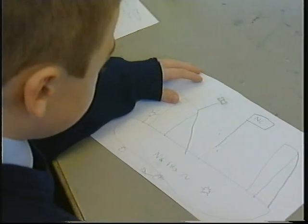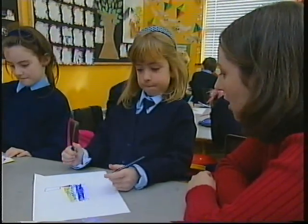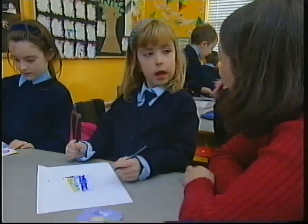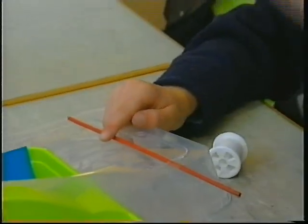And how is the boat going to move, Sarah? How are we going to move even faster? Wind. And what's the wind going to push on? What did you draw up here? A sail. Very good. And what's going to hold up the sail? And the stick.